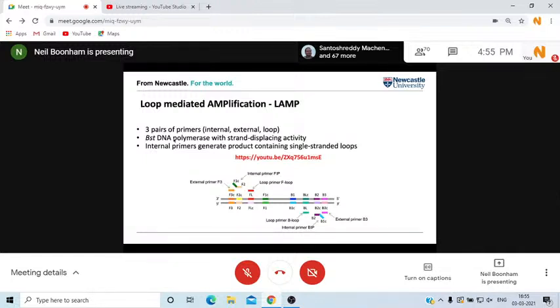And the benefits of this are several fold. Firstly, because you do it at a single temperature, you don't need to use a thermal cycler. So you can just incubate this at a single temperature. So the equipment to do that is much less expensive. The enzyme is much more robust, so it's less prone to inhibition. So you can put quite crude sap extracts into the reaction. So you don't need to isolate the DNA in advance.